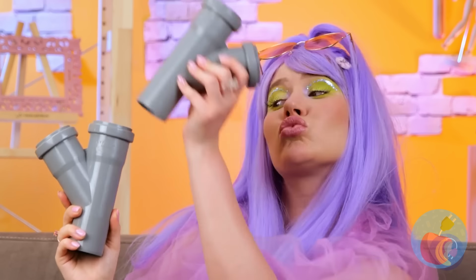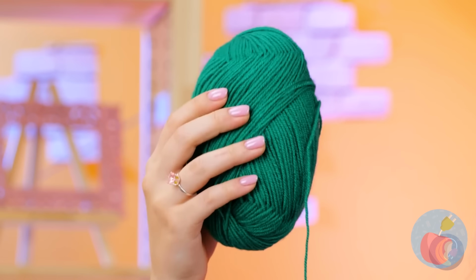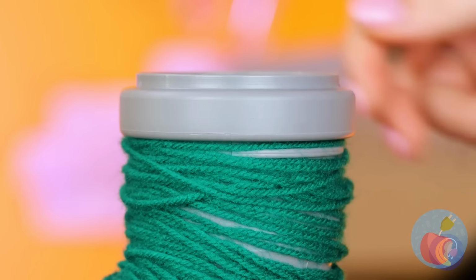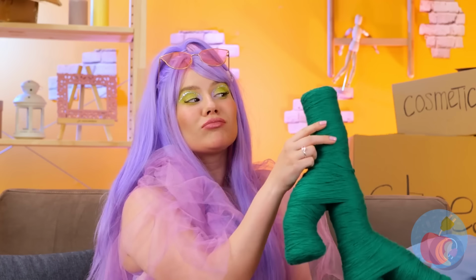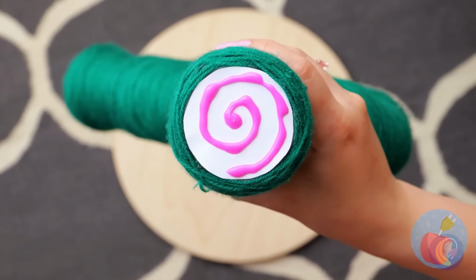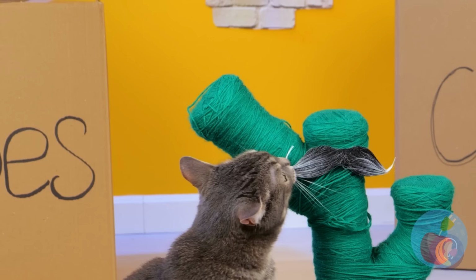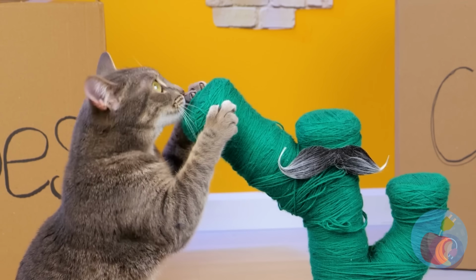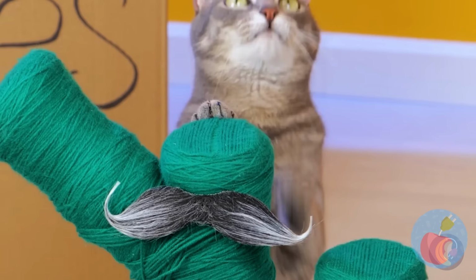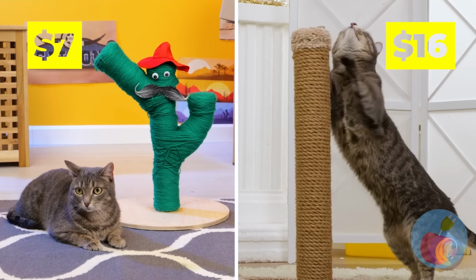Well, it's a good shape, but will it be good for scratching? This yarn should help. After all, it is yarn, and cats kind of have a thing for yarn. Aww. Let's just hot glue everything into place. And add a mustache, you know, just to keep things fancy. Good. Those nails are getting quite a workout. With googly eyes and a hat, it's a pretty good deal.